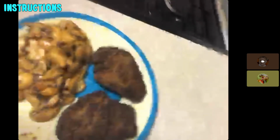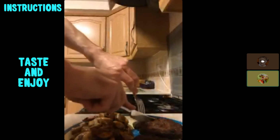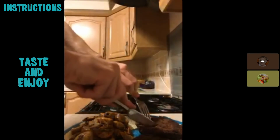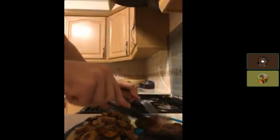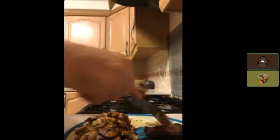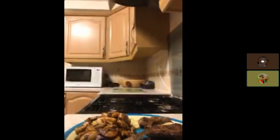Right. This is the finished product. Like that. I'm not gonna lie, yeah, they are burnt, but the mushrooms look decent. I forgot. It is looking a bit well done, to be fair. Yeah, that is quite well done. All right?